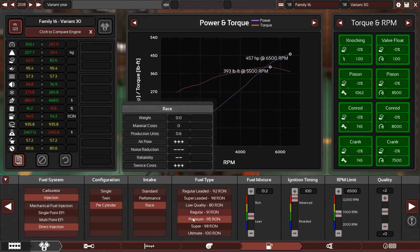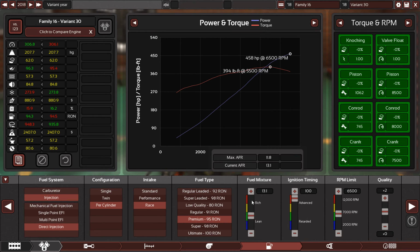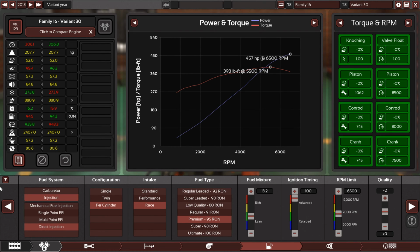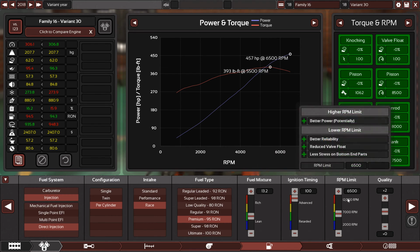Let's set it to race again. Fuel will not affect anything except knocking and making the engine run smoother. Let's see, air fuel ratio. It will also not affect the loudness of the engine, so don't care about it. Only focus on this section. Only focus on the intake if you are focusing on the loudness of the engine and power and torque. Everything else here is just for making the engine run smooth, run powerful, and not knock.